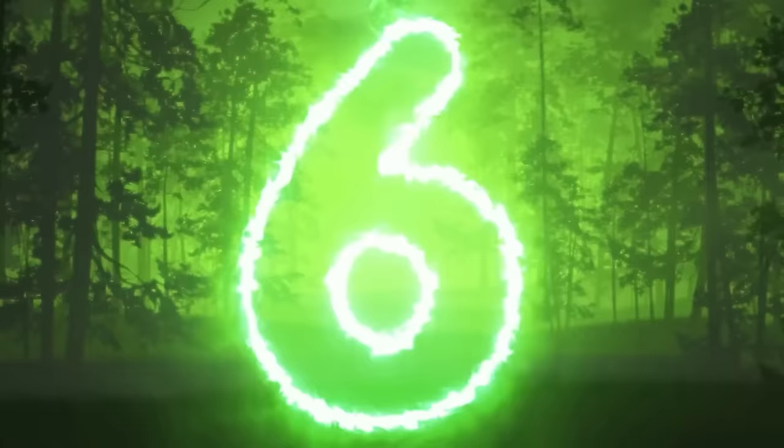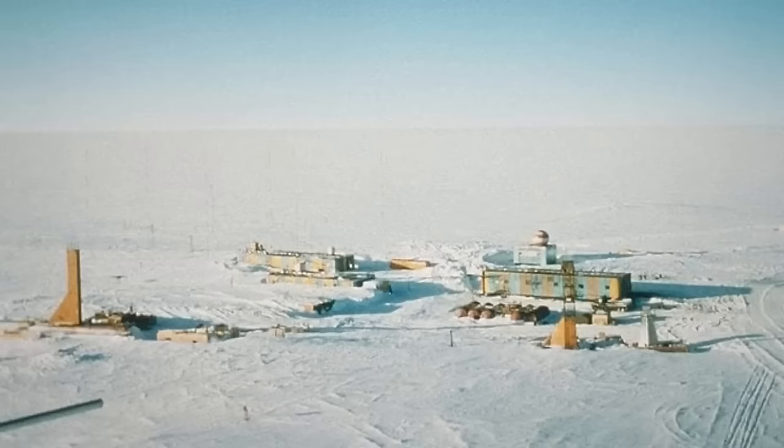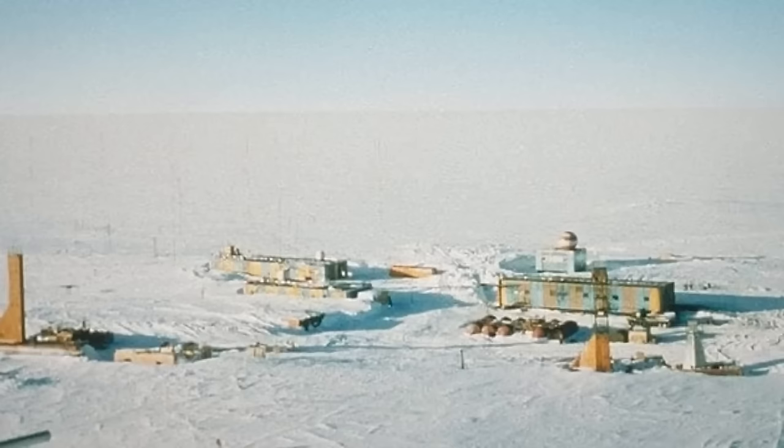In our number 6 spot today, we have Lake Vostok. Many of us have heard of Atlantis, but have you heard of Lake Vostok? There's probably no underwater city, so maybe that was a bit of an exaggeration, but it's still so unbelievable. This lake is located in Antarctica, and it is so huge, it's one of the largest lakes in the entire world.